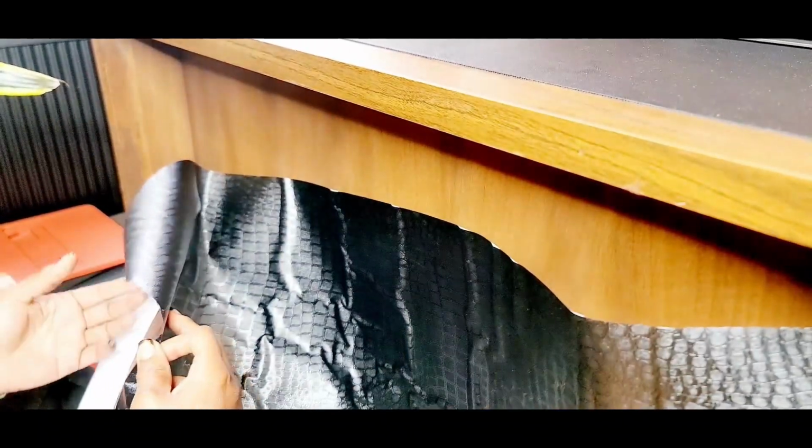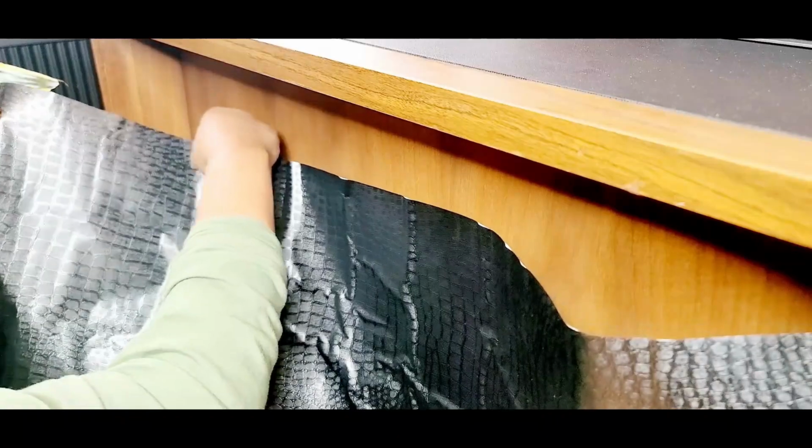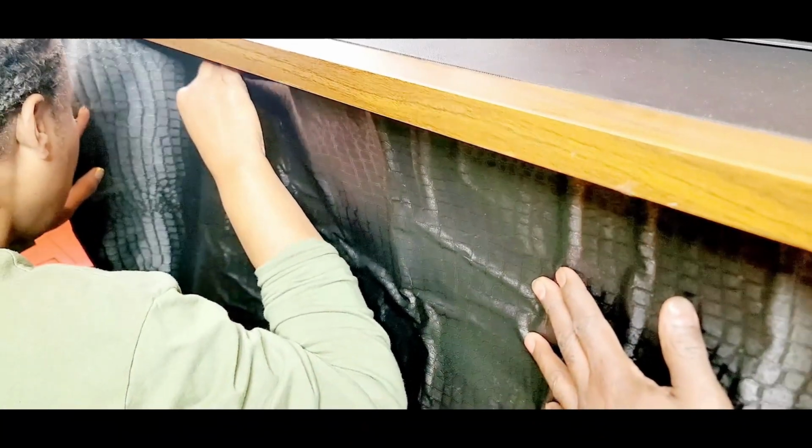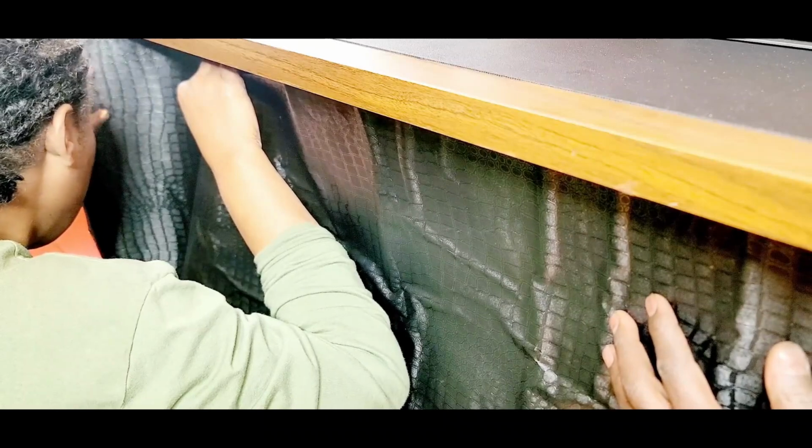Three-quarters of an inch. To give the desk a much needed refresh and to modernize its look, I used a peel and stick wallpaper in black with an embossed pattern. It added just the right touch of texture and style, giving a new feel to this vintage desk, while perfectly tying in the contemporary vibe of the space.